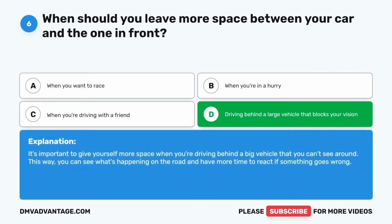It's important to give yourself more space when you're driving behind a big vehicle that you can't see around. This way, you can see what's happening on the road and have more time to react if something goes wrong.